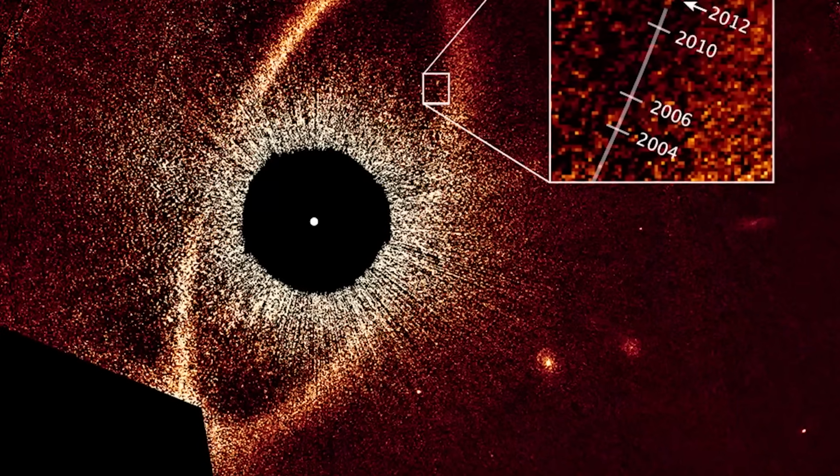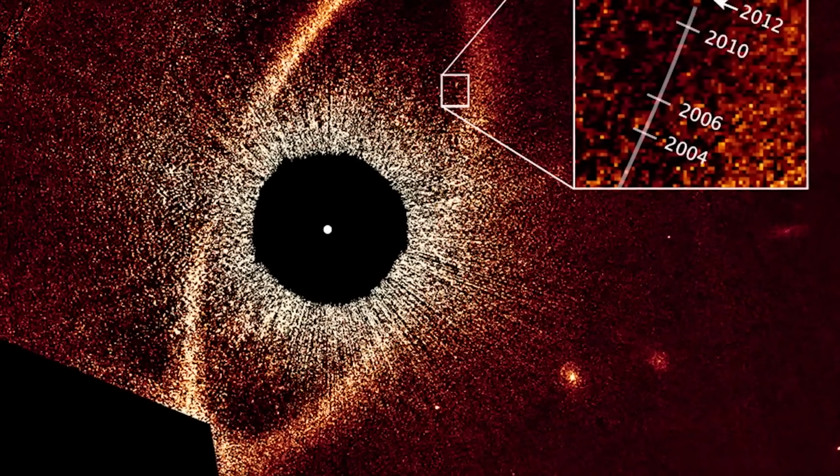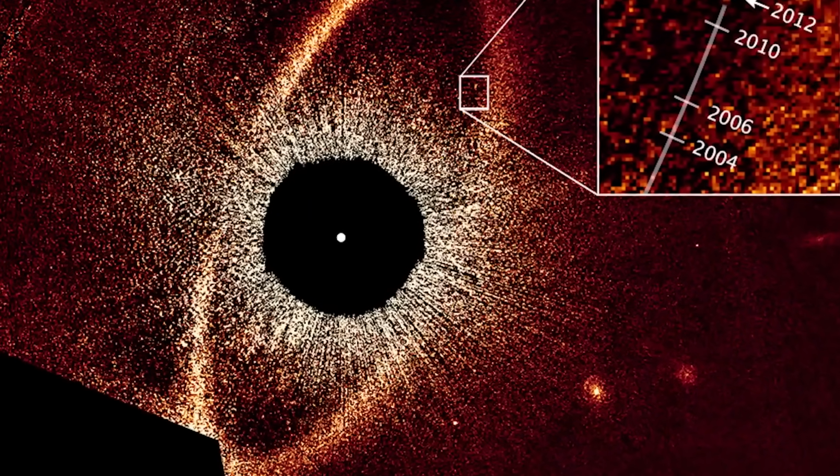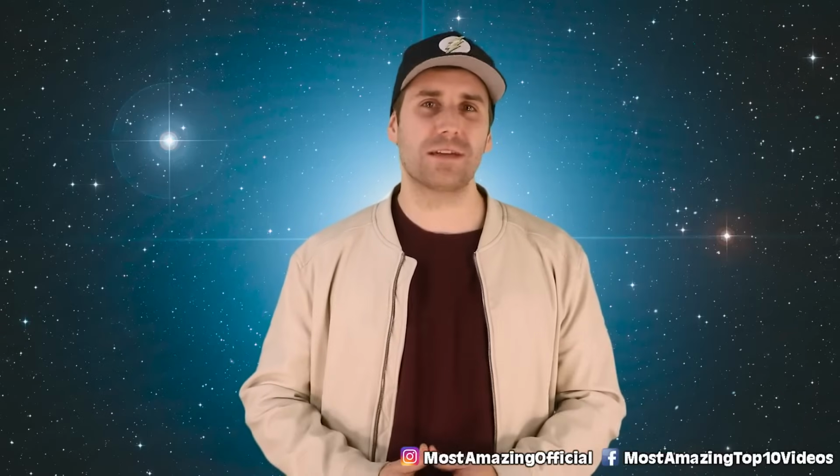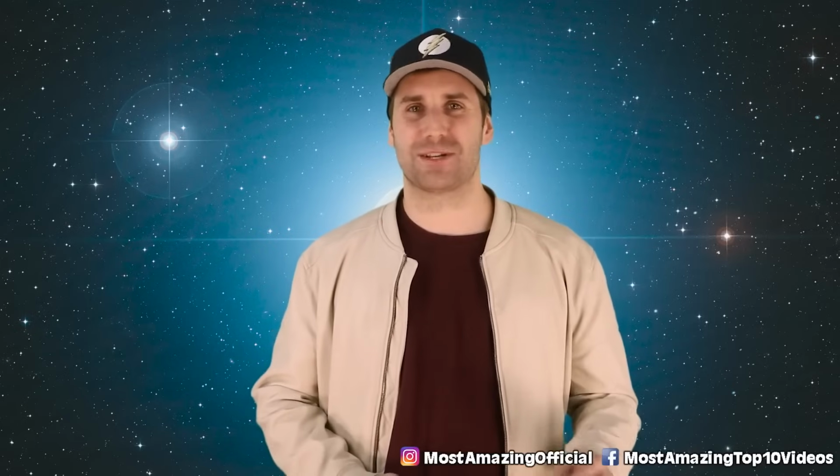Fomalhaut and its surrounding disk of space dust have been the subject of a lot of controversy in the astronomical community. The images captured interest scientists not only because they look like they came straight from Mordor, but because of the zombie planet that has been tricky to find.